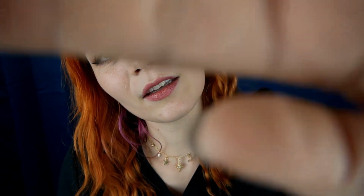I'm going to run my fingers along your forehead. Very gently brush them along the forehead. Very gently, without putting any pressure. How is this feeling so far for you? Excellent. With one hand, I'm going to very gently massage the point in between your eyebrows using small circles with my thumb.